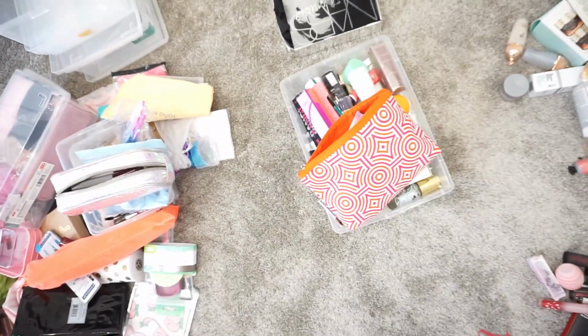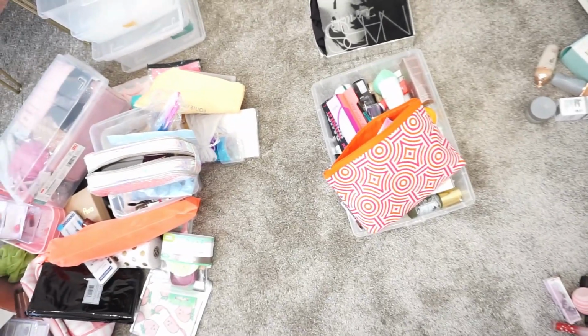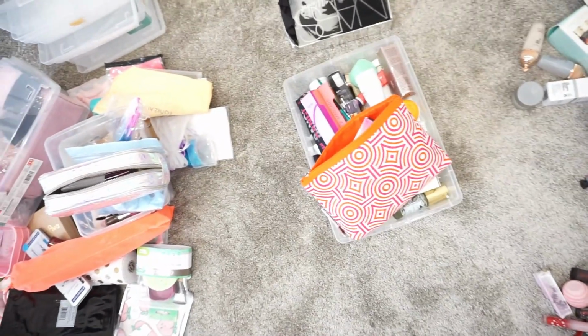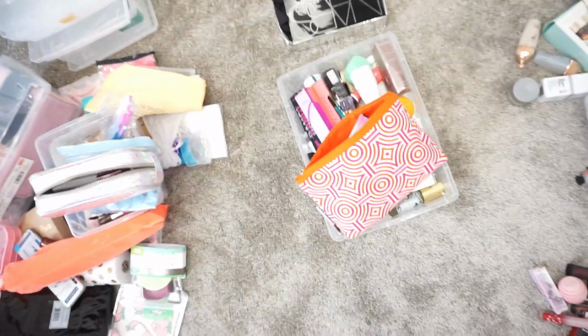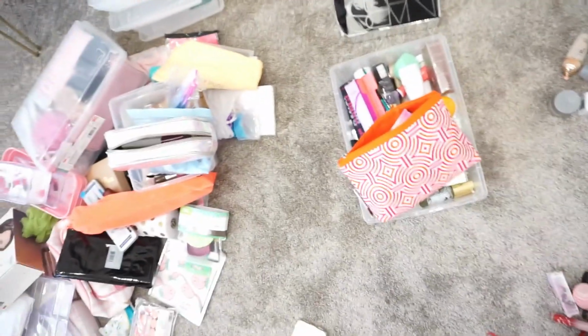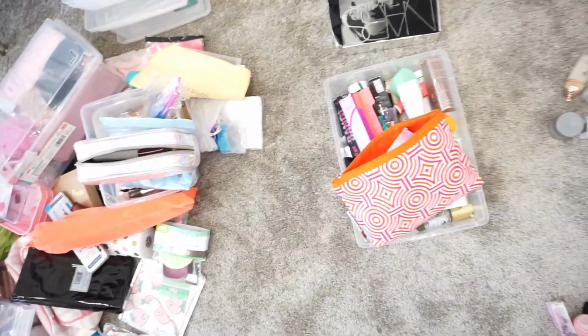So there's this basket right here that I didn't include in the piles. That's because I have some products there that I'm thinking of giving to friends and family for Christmas, and they're still very nice and unopened, of course, so I put them all in there.